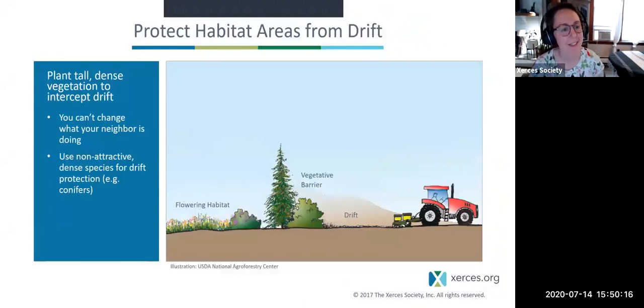The final piece is that you really can't change what your neighbor is doing, but you can change what you're doing. And so if you're planting flowering habitat, or if you have flowering habitat, you want that to be protected from pesticide drift. One option, where you can't build any kind of spatial buffer between where a pesticide is being applied and where you have habitat, would be to plant some tall, dense vegetation to intercept drift. And again, this would be the case where you would want to use non-attractive, dense species for drift protection.